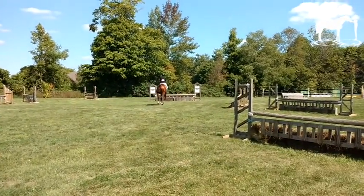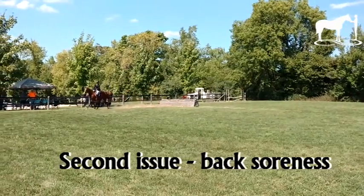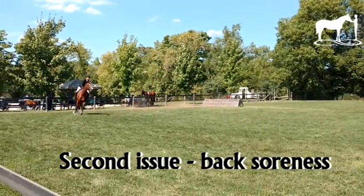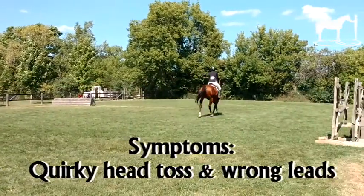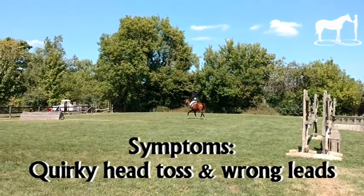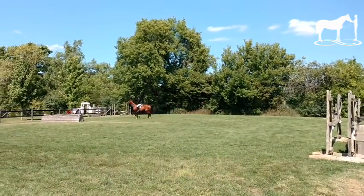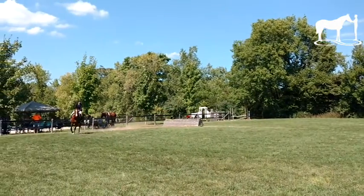And when I was at one of the schooling shows, I realized that I needed to address his back, because a lot of racehorses, when they come off the track, don't have a very strong back. And I knew something was up because after I'd been riding for a while doing the show, he had been great, and all of a sudden in the flat class he started to do this weird tossy head thing. And I knew it was pain related, not him being a bad horse. He's such a good-natured horse that I had to figure something out.